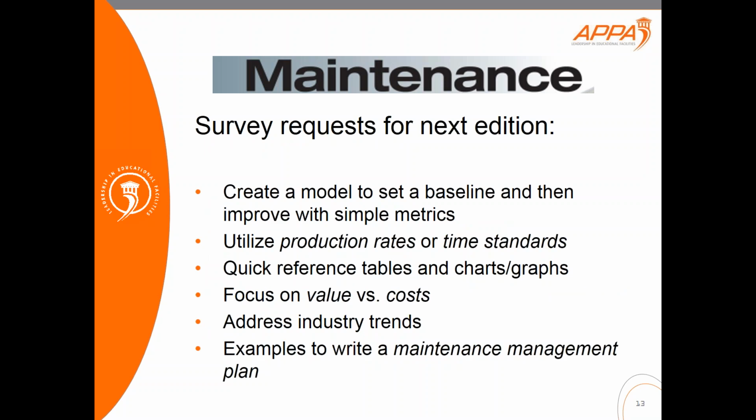Some of the requests that we got for the next edition include the creation of models for baselines and metrics so that people can track their own improvements. They're looking for utilization or production rates or time standards for work that's done on campus. This is particularly true for campuses that are small and have difficulty understanding some of the large square footage information that many state or public institutions have.